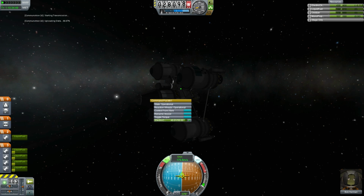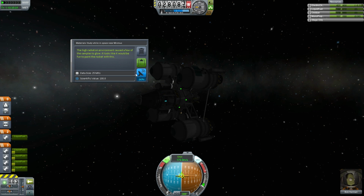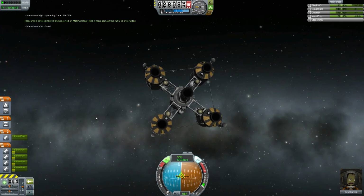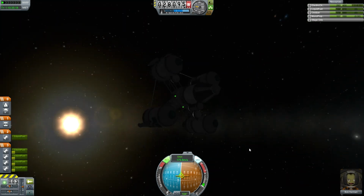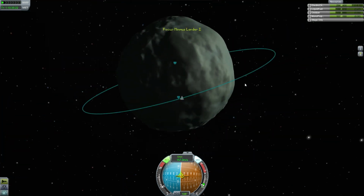I will do that. That's actually worth as much. 20 science, that was worth as much as the main thing. Let's observe this materials bay once again, and transmit that data. It's racking it up. All right. 20 science added. Awesome. We are well on our way to being even more well-equipped in our ill-fated little adventures here.